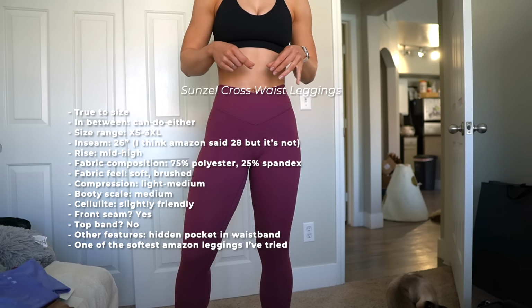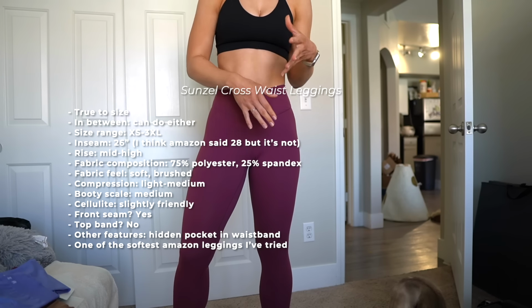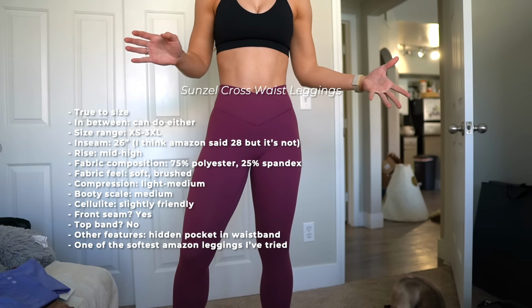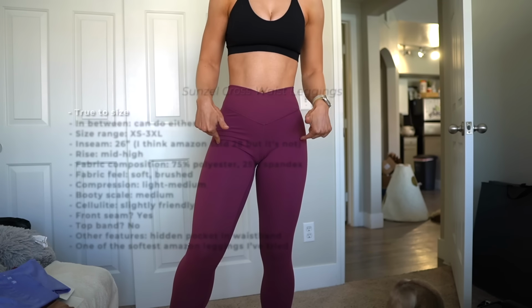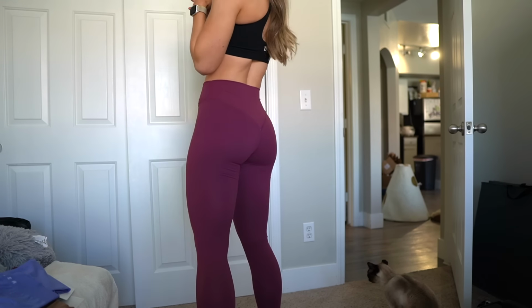But yeah, I highly recommend these for the material alone if you're okay with a front seam. Personally, I don't love a front seam, so I don't know how much use I'd get out of these, but if you're okay with it, these are definitely one of the best Amazon legging materials I've felt in a while.